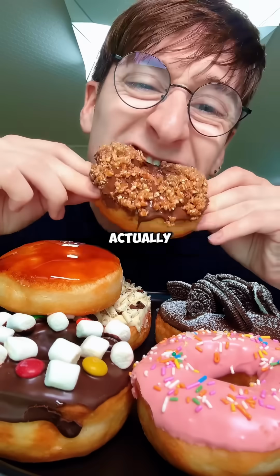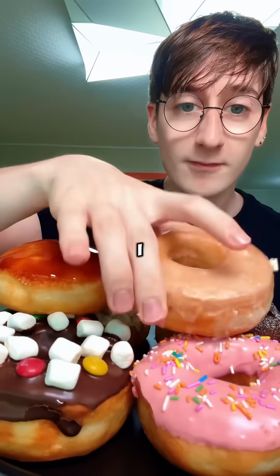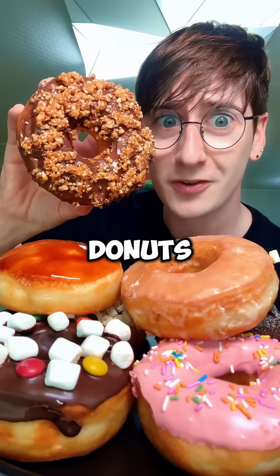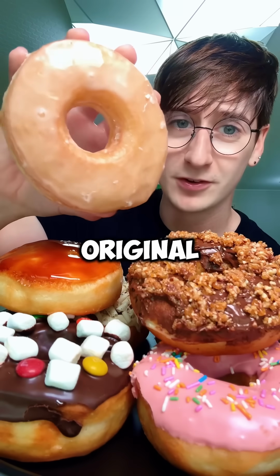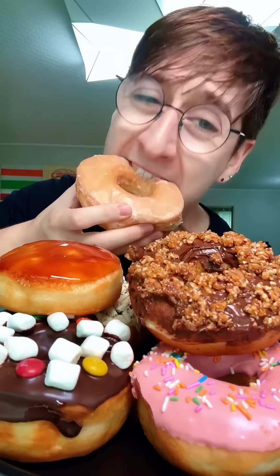Ranking donuts, but they're actually crispy. I just bought some of the most magical looking donuts I've ever seen in my life. Let's rank them all and see which one's the best. Without a doubt, gotta start with the original glazed. See how it compares to the big boys.